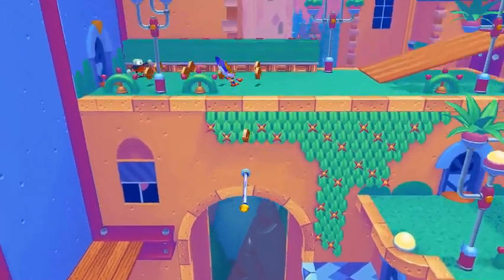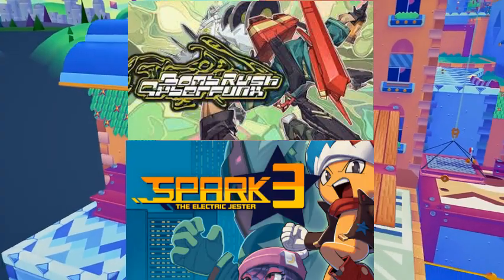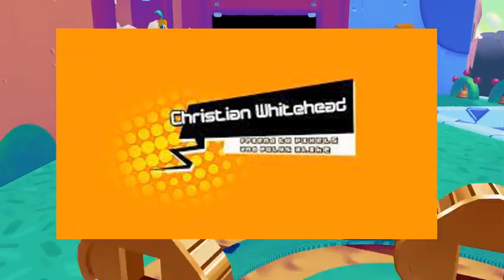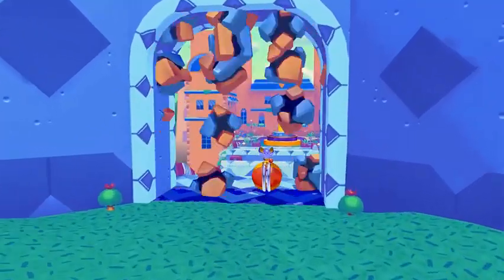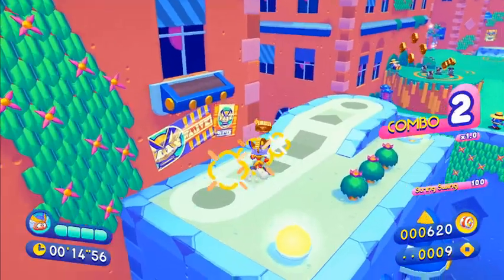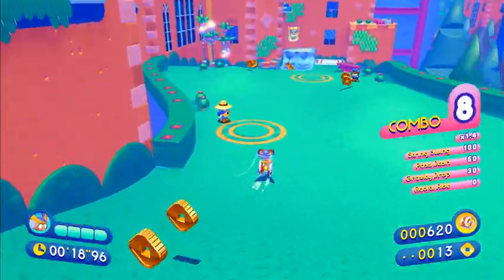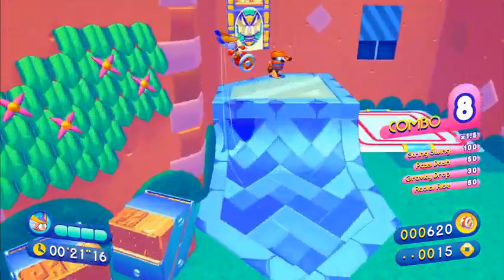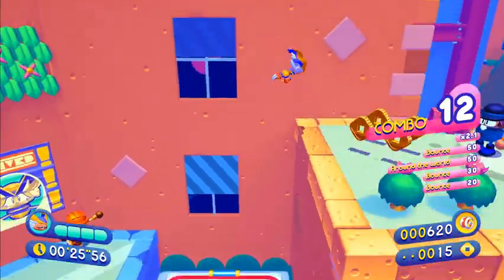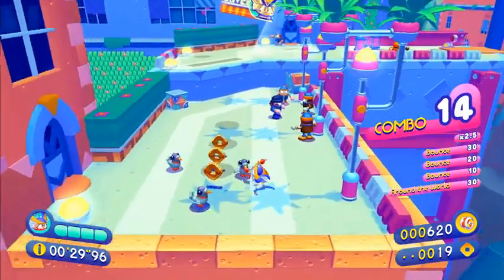studios to pick up where Sega left off, with studios like Team Reptile, Peppered Games, and the focus of this video, Christian Whitehead, whose fan projects became so popular he was hired by Sega to create the best Sonic game in years, Sonic Mania. And now, Christian Whitehead is back with his own game studio, Evening Star, to bring us Penny's Big Breakaway, a fantastic old-school 3D platformer with a little bit of classic Sega DNA. So without further ado, let's get into the video.